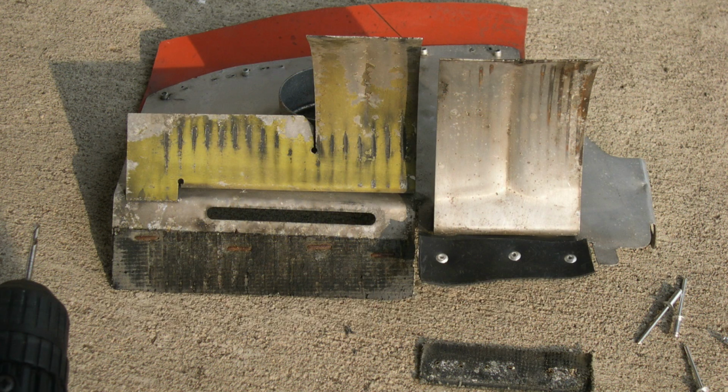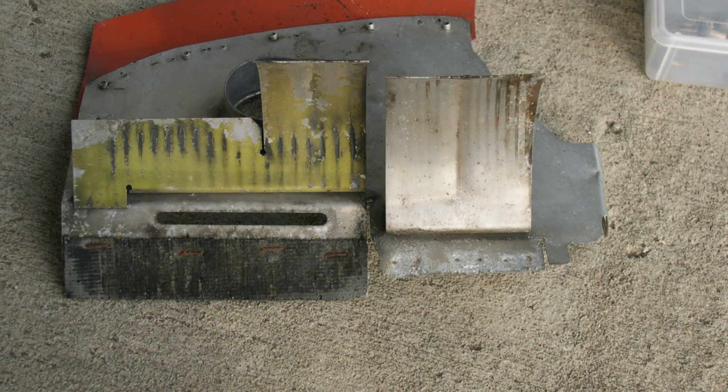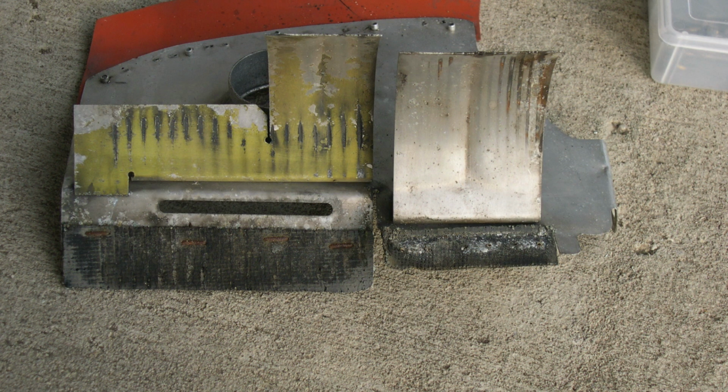Fletcher had a couple of pieces in old stock, and so the new engine was going to go on with new baffles and all new baffle seals. The baffle seals came from Air Mods Northwest, and those templates are now owned by Yankee Aviation, who can now sell you sets of baffle seals for the aircraft. But anyway, here you go, and that's what the old baffles looked like when we were pulling them apart.